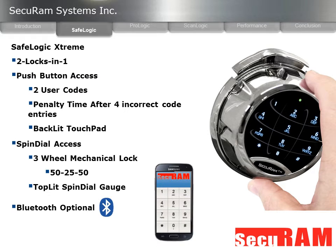We added another unique innovation to this product. We added Bluetooth. We have a Bluetooth chip inside here. Now with your smartphone, you can open the safe lock within Bluetooth range, which is about up to 60 feet or so. So we added an innovation to a unique product that gives you the benefit of both a mechanical spin dial combination and an electronic code.